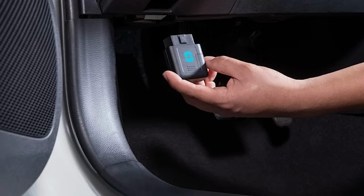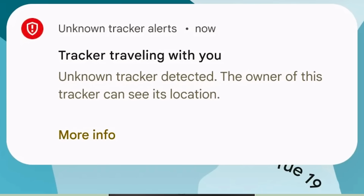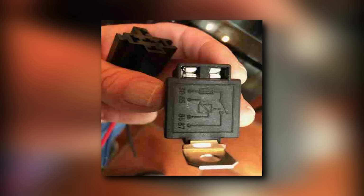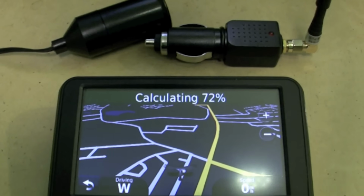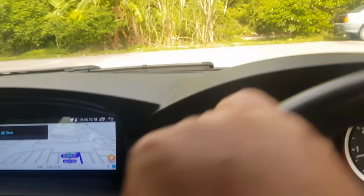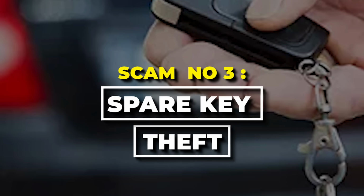To avoid this, use multiple trackers. Hide one, hardwire another. Pick trackers that send alerts when jammed or lose signal suddenly. Add a non-GPS kill switch or hidden relay, something they can't jam. Keep a dummy tracker in a common spot to throw them off. Because once that signal's gone, so is your car. And if they can block the signal, they'll block you too, with one final trick that'll catch you in your tracks. Scam number 3, spare key theft.